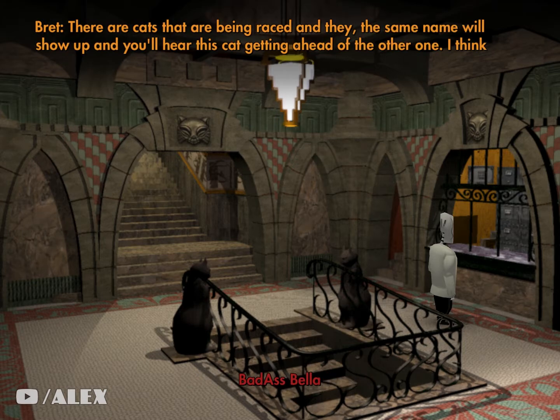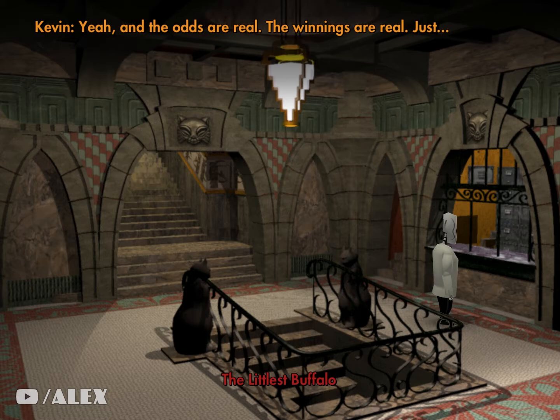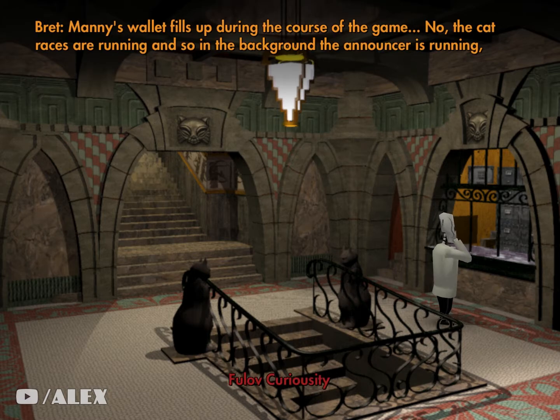There are cats that are being raced, and the same name will show up, and you'll hear this cat getting ahead of the other one. I think Chris Purvis did that. Yeah, and the odds are real. The winnings are real. It is. Yeah, Manny's wallet fills up, very important.